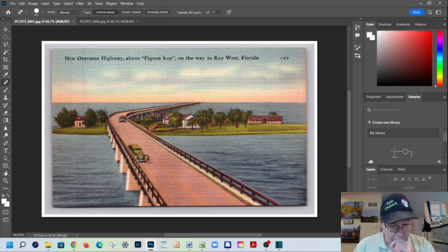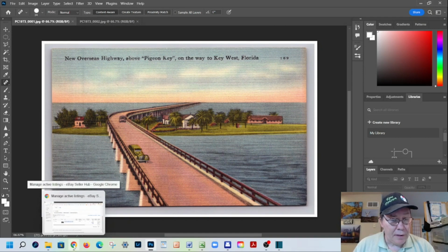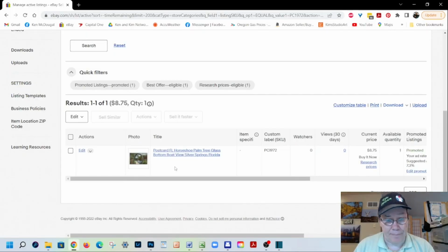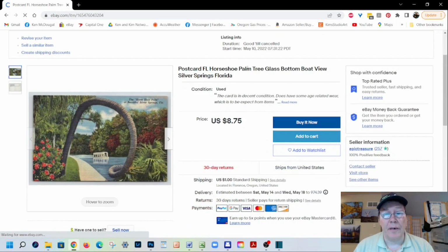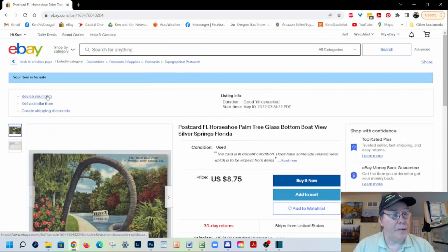Okay, now what I'm going to do is go to my last card, and I'm going to use that as a template. Okay, so I'm going to go to this one here. This was the last card I did. This is Horseshoe Palm Trees. Okay, and this is one thing you need to be very, very careful of, and I've made this mistake recently. When you go in here, you want to do a cell similar.